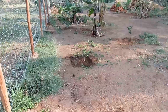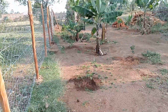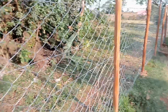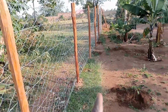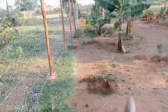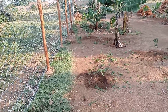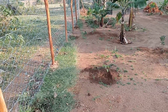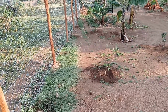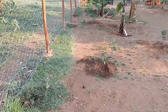So these are pawpaw trees, and we planted them. There are 10 pawpaw trees that we planted around the perimeter fence, besides the passion fruit. While the passion fruits will be leaning on the fence, we'll have pawpaw trees standing slightly away from the fence. One reason is because we needed to give some space between the pawpaws and the passion fruits. Another reason is that if you put the tree close to the fence, passers-by might want to stretch their hands and pick some fruits, which isn't ideal.